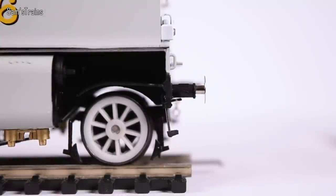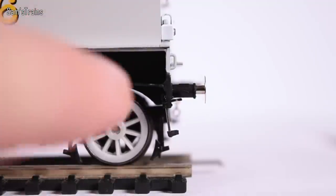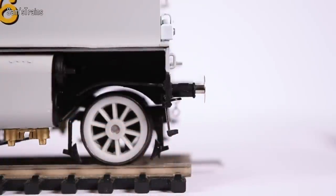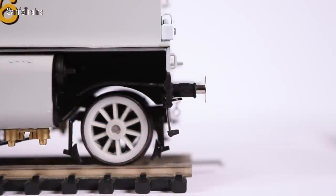You can buy a set for a couple of quid on eBay. And then you've got these little steps, which again, have got a metal component to them, which is really good. They do sort of bend outwards slightly, but they all do, so I'm guessing that's not a design fault. Yeah, looks really great, does that.